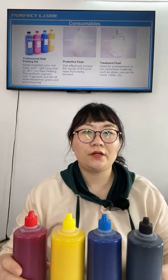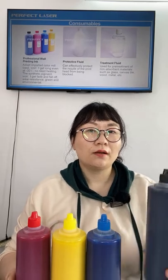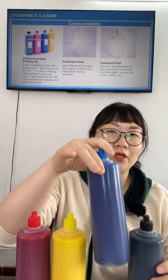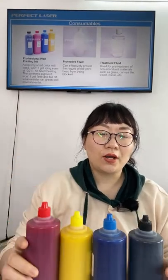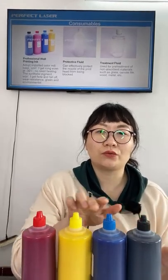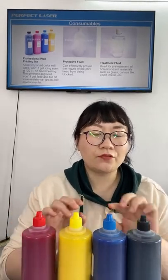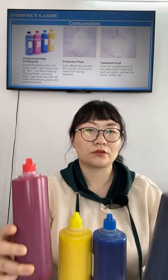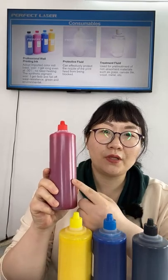Okay, you can see here are the inks. Ink is the consumable part for the printer. You can see here is black ink, the blue ink, yellow, and red ink. One set of ink has four bottles, with different colors. These four different colors can mix together to print vivid colors out. And one bottle is 500 milliliters.